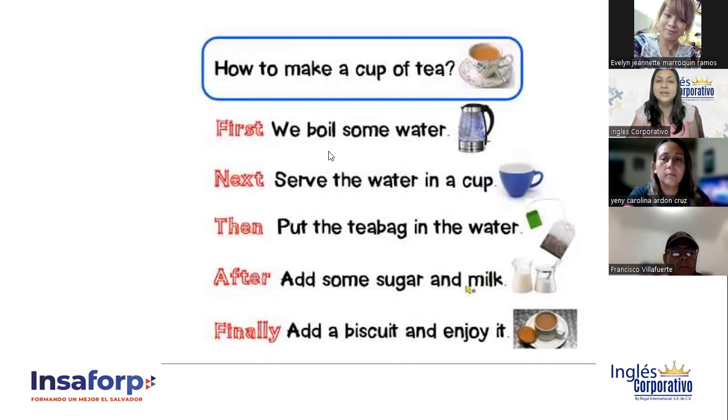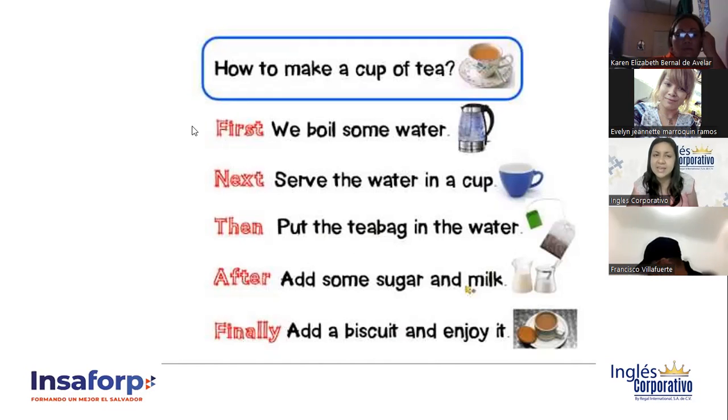Okay, so look at the process. First, we need to boil the water, serve the water in a cup, put in the tea bag, add some sugar, and add a biscuit. But if you notice, when we say the step, it's better. Yes, Karen? Teacher, what is the pronunciation of biscuit? What is the meaning of tea bag? You can see it here. The tea is inside a little bag. La bolsita de té. Tea bag.